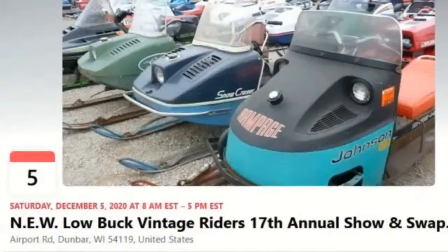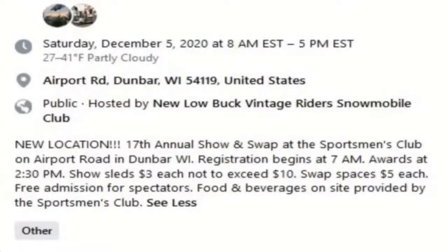Next, we have the Lowbuck Vintage Riders 17th Annual Show and Swap in Dunbar, Wisconsin, December 5th. That's this weekend, 8 a.m. to 5 p.m. So if you're in Wisconsin this coming weekend looking for something to do, this is the place to go. Here's some more details about it. On the Airport Road, Dunbar, Wisconsin. New location. Registration, if you're bringing a sled to show, starts at 7 a.m. Awards are at 2:30 p.m. and very reasonable prices to enter your sleds. They're going to have food and beverages, and it's just a great time.